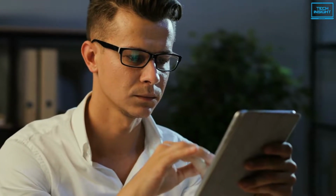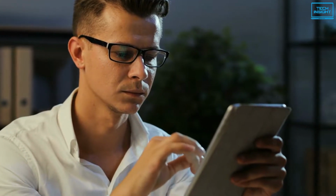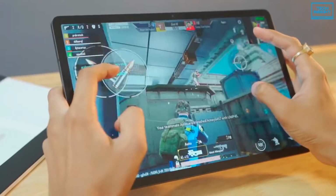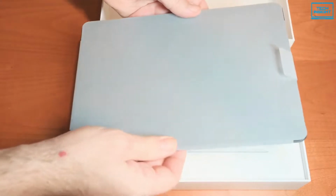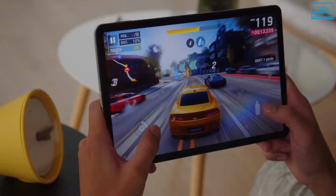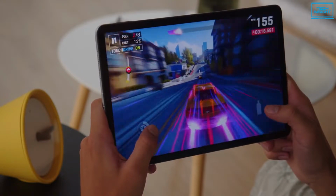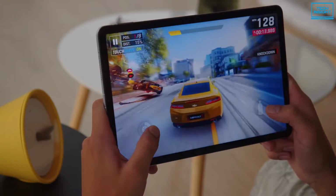There are hundreds of tablets out in the market having various types of specs. But if you want a gaming-centric tablet, which will give you hours of sustained performance, you might not have many options to choose from. Because a gaming tablet must have a powerful chipset, immersive display, and great battery life to give you the desired performance.